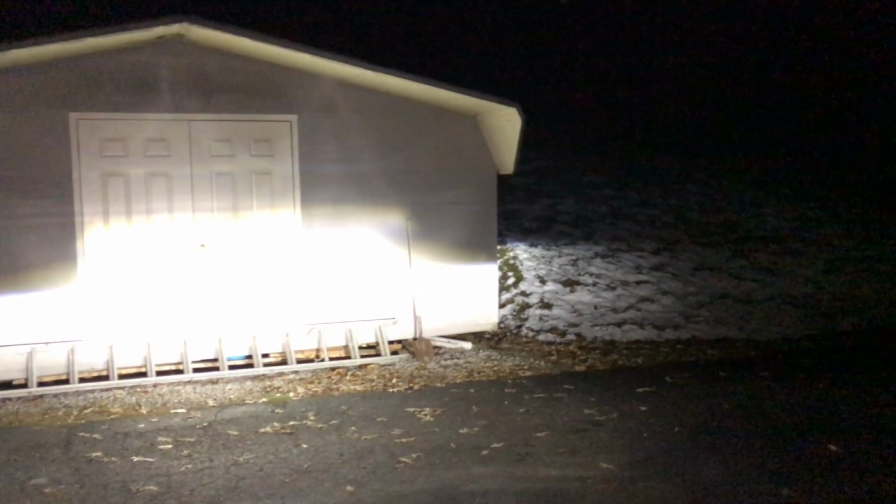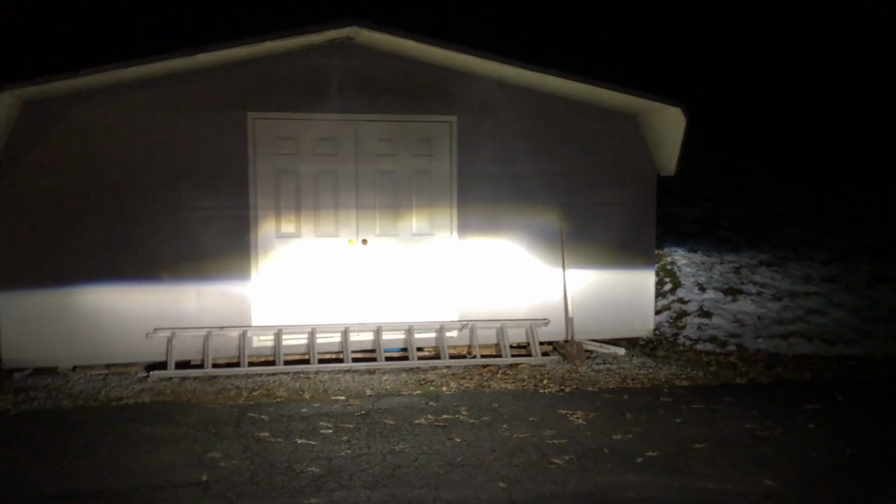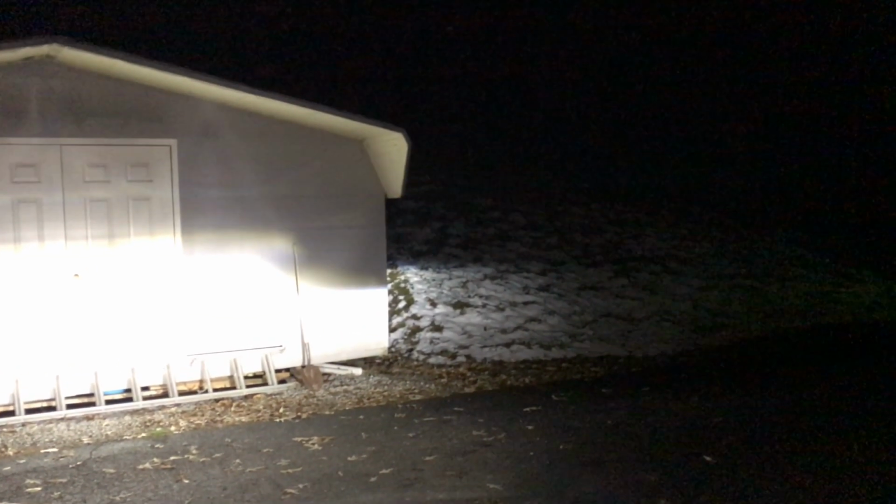I mean, they go way out through them. You can even see right there how much they're reflecting back off this little metal building here. They just go way out through there. Here, I'll get in the car right here and point them this way, like at the snow. So yeah, you can just see how far out through there they go.